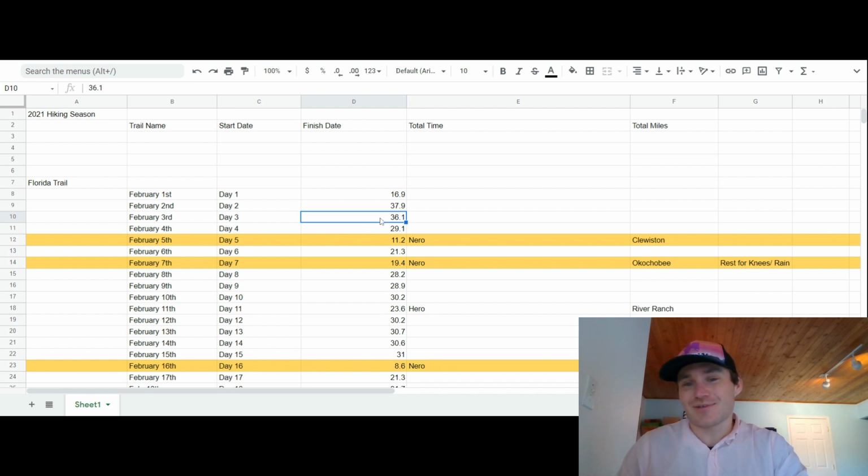Hardy sent me down to the water to get water for camp, and you could hear the gators, and it was very ominous, like dipping your hand in a canal that big gators are in, but you need the water. So that was fun. So February 4th, 29 miles.